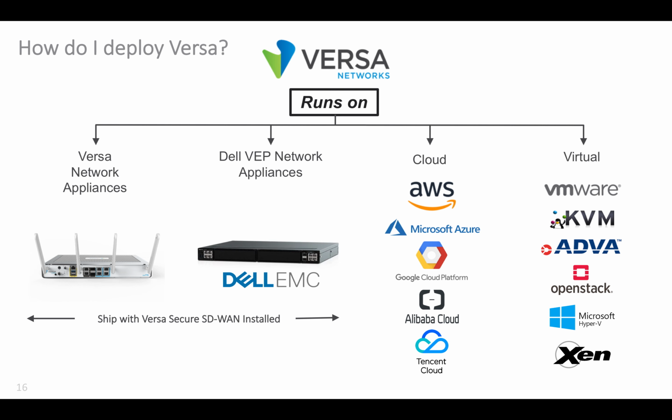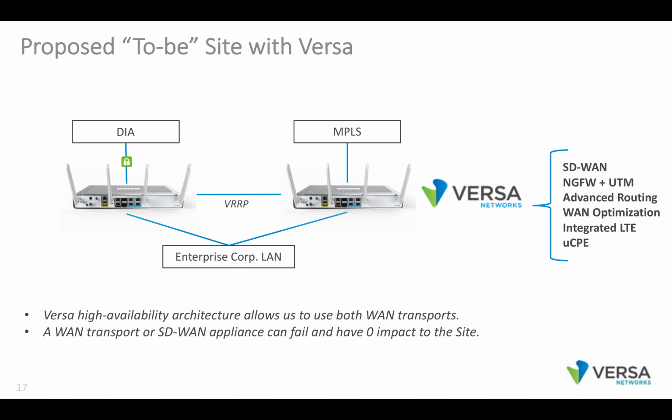You can deploy Versa on a Versa appliance, a Versa certified Dell VEP appliance, any of the popular cloud platforms, or any of the popular virtualization platforms. So a typical Acme site will have 2 HA Versa appliances. These appliances are performing SD-WAN functions, security functions, routing functions, WAN optimization functions, LTE connectivity, and if it's an 8-core appliance, we can also host other VMs or VNFs. With the Versa high availability architecture, this allows us to use both WAN transports. A WAN transport or SD-WAN appliance failure will have zero impact on the site.